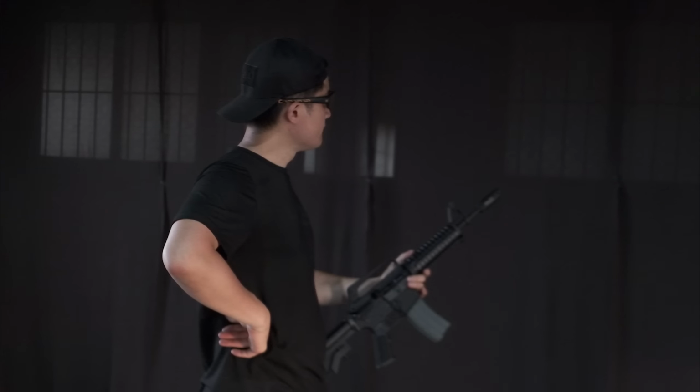The rate of fire test. Let's see how many rounds are spit within a second. All right, now the rate of fire test.